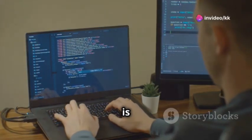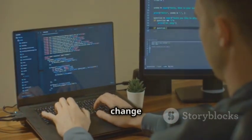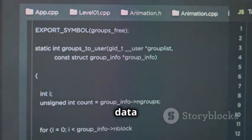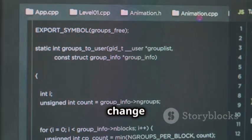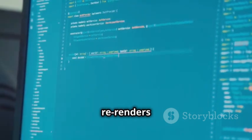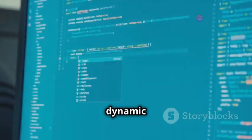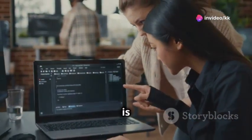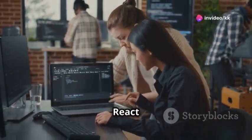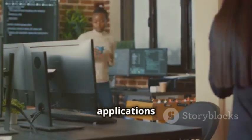State, on the other hand, is mutable and can change within a component. It is used to manage data that is specific to a component and can change over time. This data can change in response to user actions, network responses, or any other events. When the state of a component changes, the component re-renders to reflect the updated state. This reactivity is what makes React applications feel dynamic and responsive. Mastering props and state is essential for building dynamic and interactive React applications. By understanding how to effectively use these tools, developers can create applications that are both efficient and maintainable.